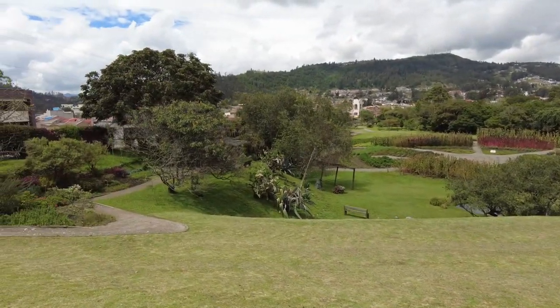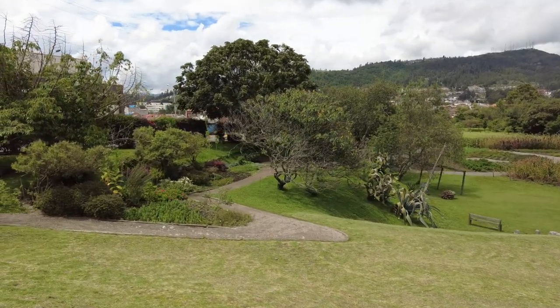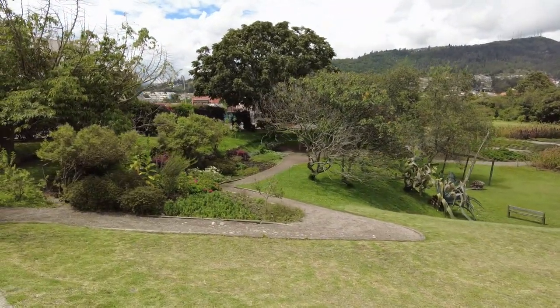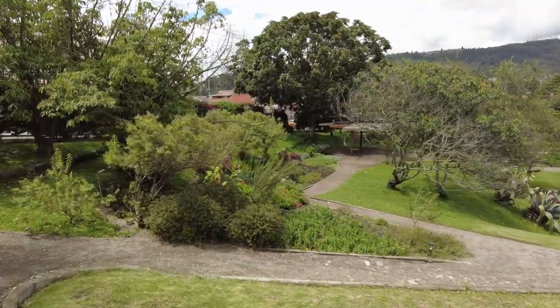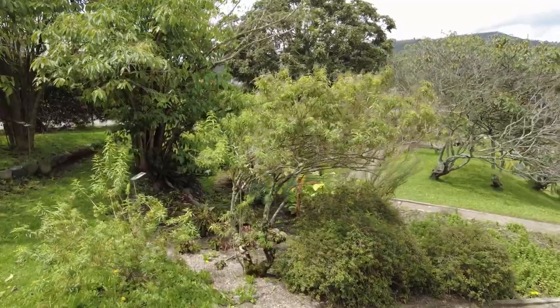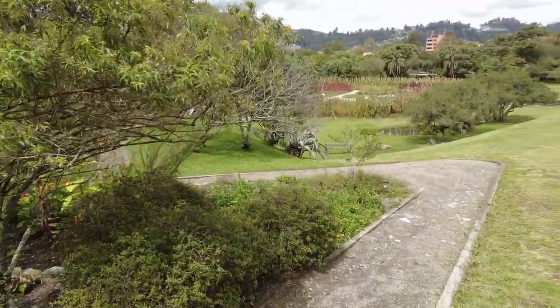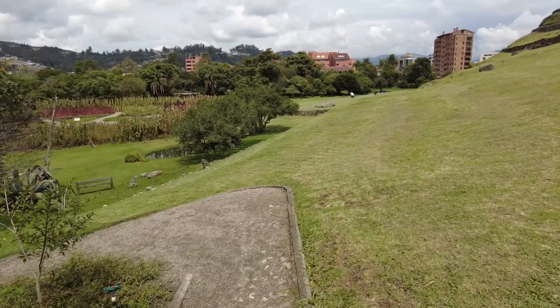Now interestingly here in Cuenca, Tomebamba, when the Spanish did arrive in many parts of Ecuador actually, the Inca had already basically scorched earth, burned down a lot of settlements and destroyed everything so that the Spanish would not be able to use them.